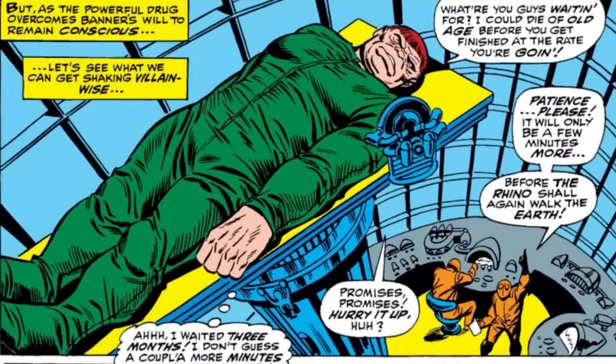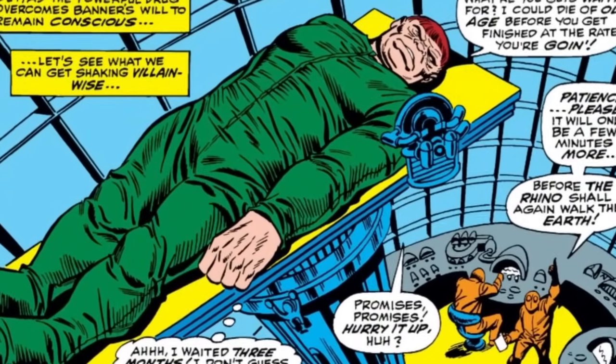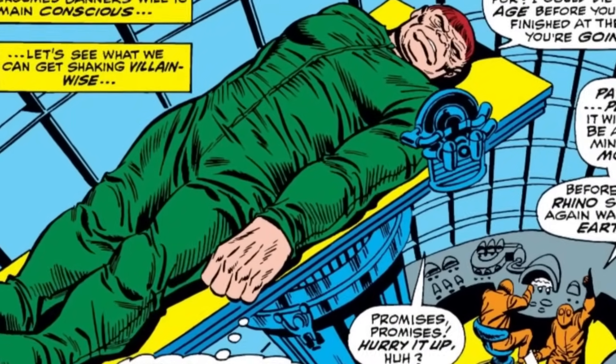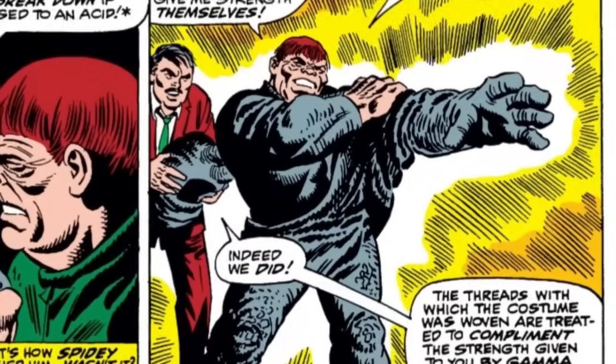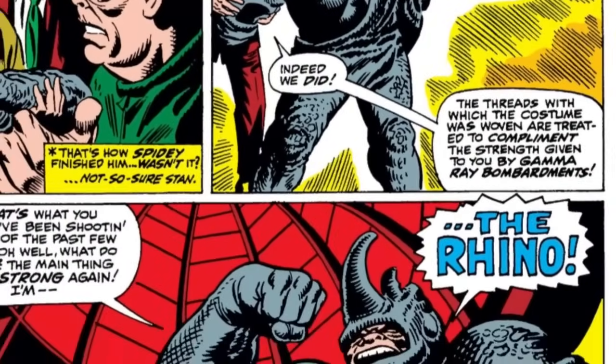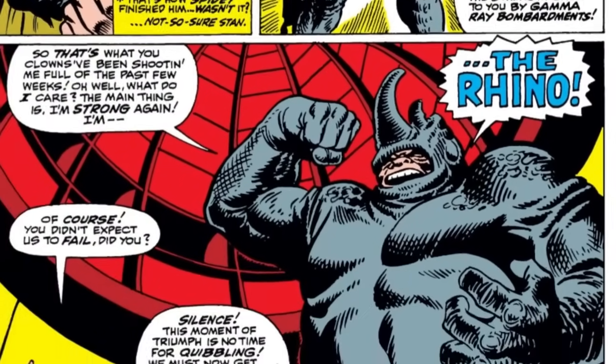The Rhino has been contacted again by Igor and Georgie, and he wants his power back at this point, so they bombard him with more chemicals and gamma radiation. They've designed him a new suit, and you can see this time he's putting it on. He can put it on and take it off, and he is that big underneath.